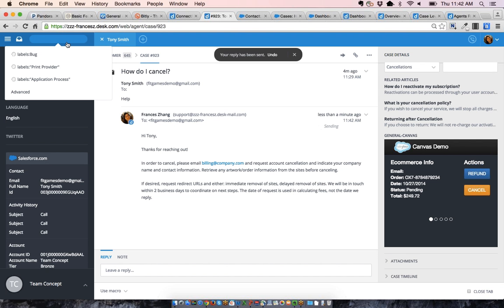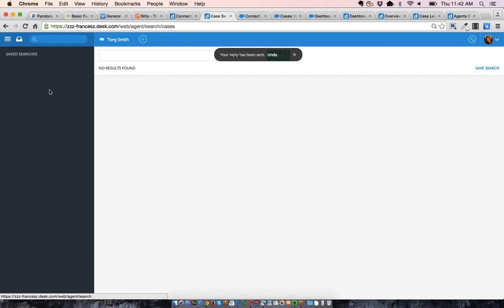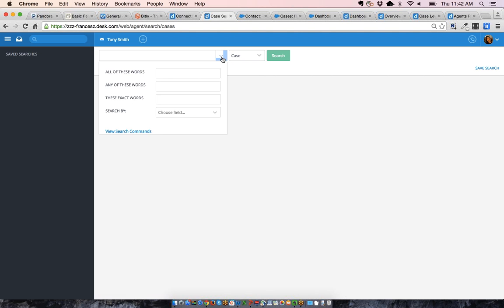And before I forget, I wanted to touch on one of my favorite features, and that's the advanced search engine within Desk.com. There may be instances where agents will need to pull up cases in the past or pull together a number of conversations associated with a specific label or custom field. Within Desk, I can search on anything associated with the case, the company, the customer. I can search on keywords, the channel in which the case has come in, the date range. In this example, let's go ahead and search on the bug label.